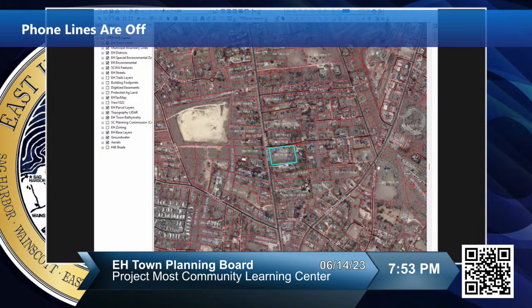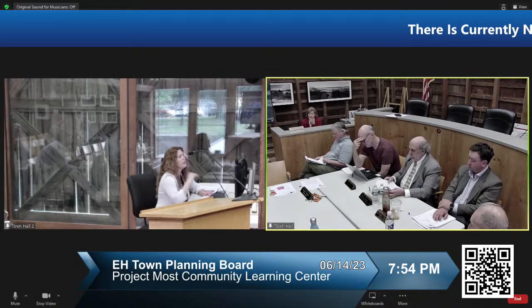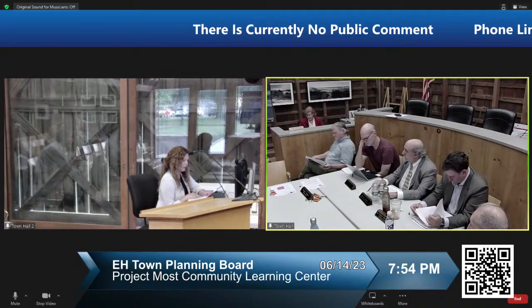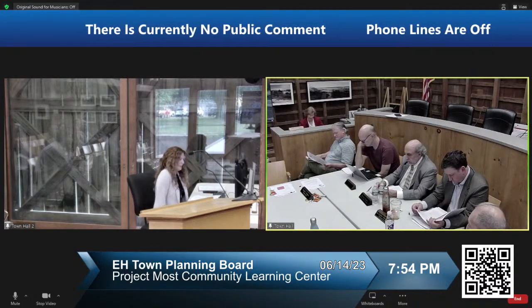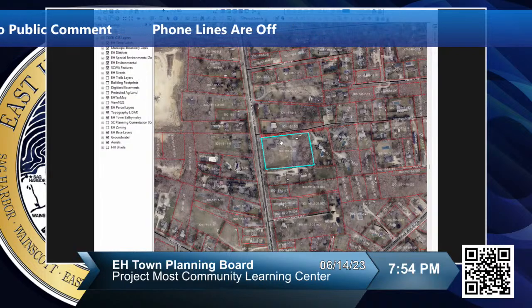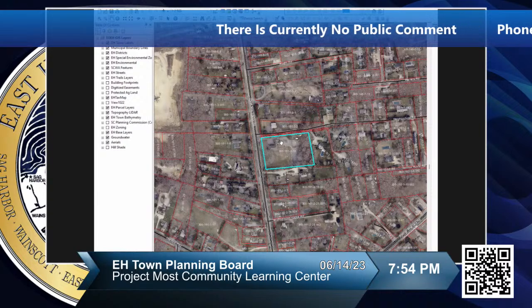This is a site plan application that has been before the board a few times before. The application is to demolish an existing structure and relocate an existing two-story structure to the site of Project MOST and Neighborhood House to serve as the new location for Project MOST. This qualifies as a semi-public facility per the town code. The building will have a gross floor area of approximately 7,600 square feet. The first floor is 5,213 square feet and the second floor is 2,400 square feet. There's also a basement. The subject parcel is about 2.4 acres in size and is zoned A Residence.